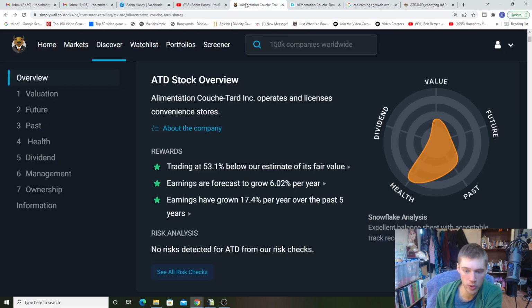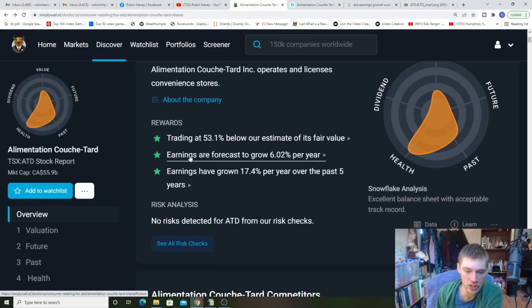And if we do a quick peek here, we can see that the earnings forecast is to grow 6% per year. Obviously, this is just a recommendation, but if we look over the past 5 years, their earnings have grown 17% per year. So once again, pretty good consistent growth. A lot of that did come during the pandemic, so obviously that's going to mess things up, but once again, the company is consistently growing, and I'm always a big fan of that.